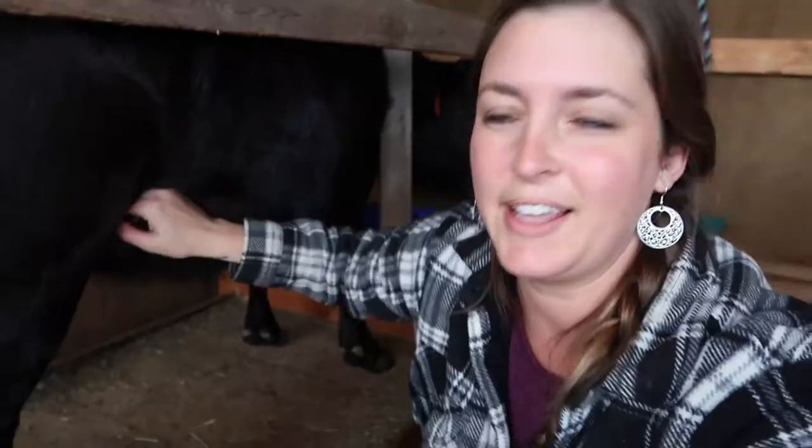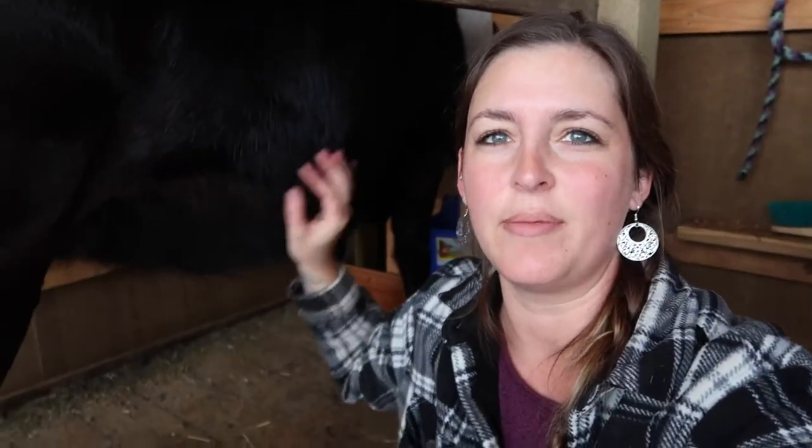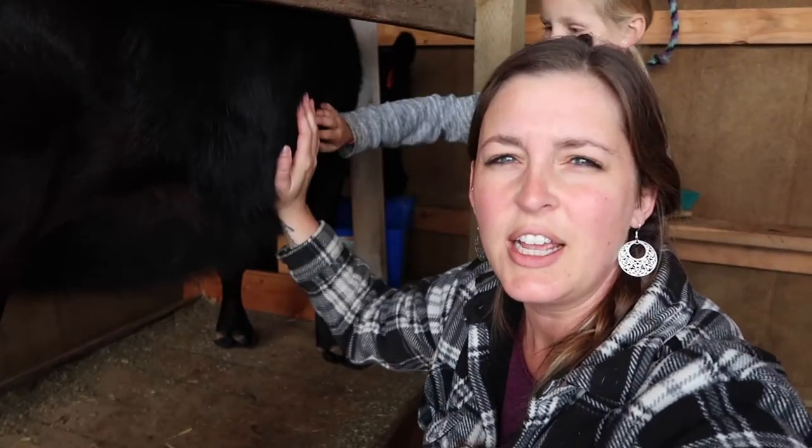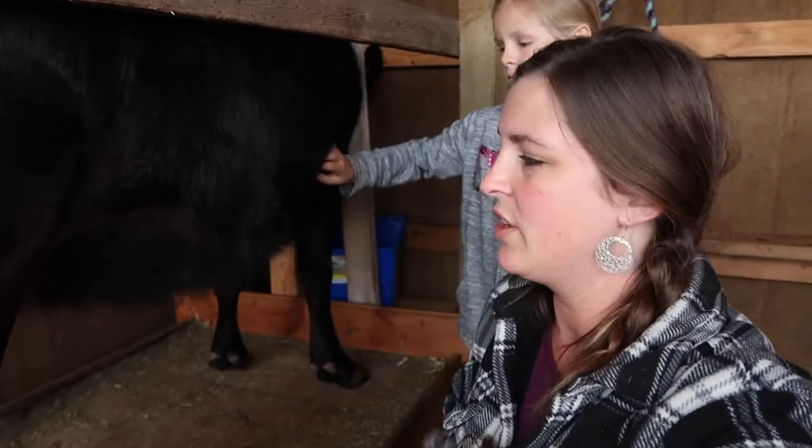Fun fact, cow, as we like to call them, is a general term. They are actually called heifers until they've had their first calf.